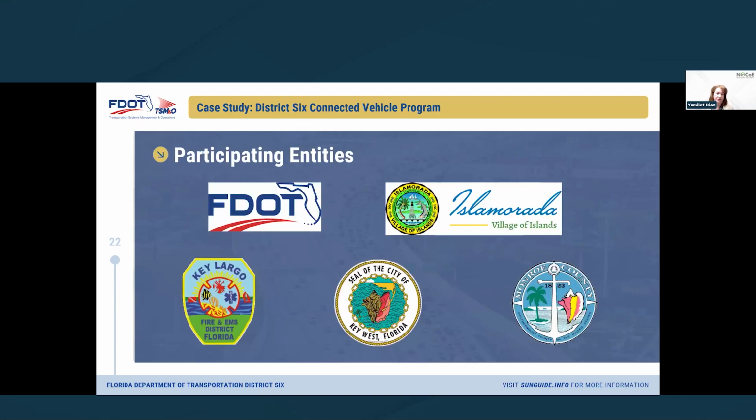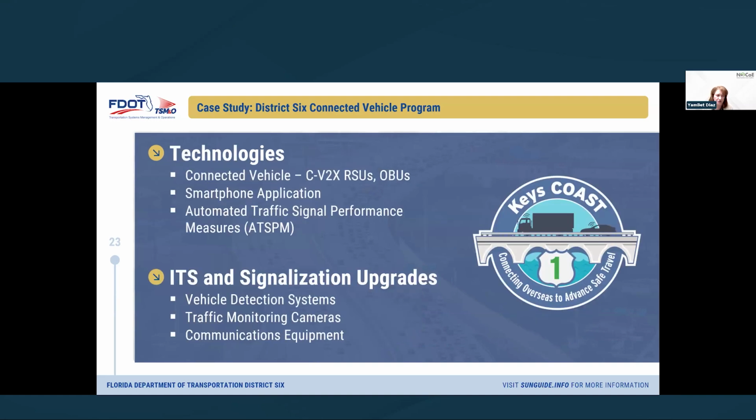We had the partnership of several entities or agencies that participated in the project, not only on the FDOT side, including our fleet vehicles and our maintenance vehicles, but also a lot of the local agencies volunteered their fire rescue vehicles, their sheriff's office vehicles, etc., to implement connected vehicle technology in them.